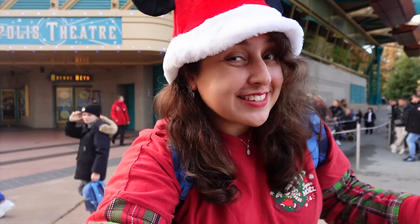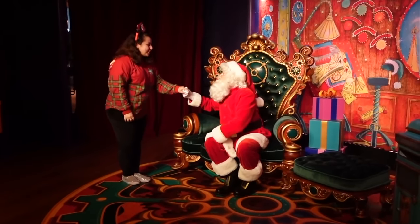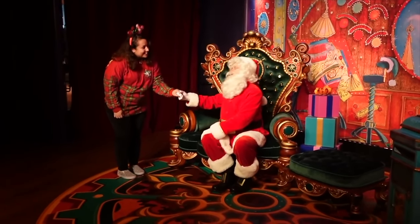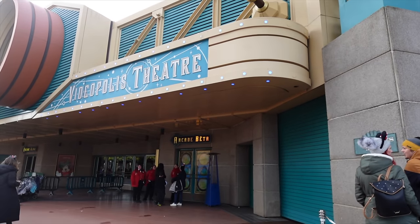Now, if Santa Stitch isn't enough, if Goofy as Santa isn't enough, if Jack Skellington in his Santa outfit isn't enough for you, then you can also meet the real Santa. Yes, that's very magical. I love that you can do that in Disneyland Paris. And the place you need to come for that is in Discoveryland at the Videopolis Theater. There's a queue line kind of to the left of it.